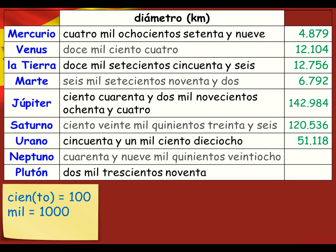Neptune, Neptuno, 49,528. So 49,000, another big one. 500, 28. So that one will be 49,528 kilometers in diameter. So Uranus and Neptune are almost the same size as well. And finally, Pluto, 2,390. So 2,000, 390. So Pluto comes in at 2,390 kilometers in diameter. They're interesting figures, aren't they?